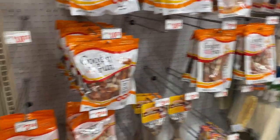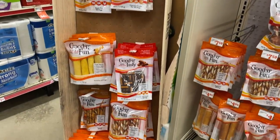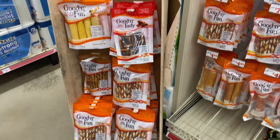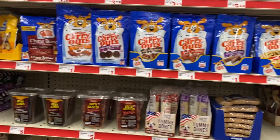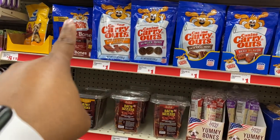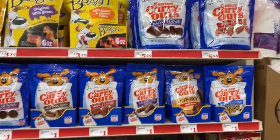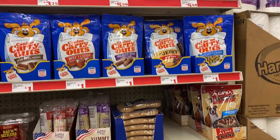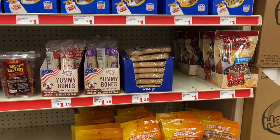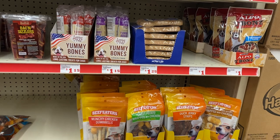This is the doggy section. This is where we always get our dog treats. And these are the ones we always gravitate to getting. Oh yeah, that's Titan's favorite, Chew Bones. He loves them. But look at that big bag, $5.50. You can't beat that. He also likes those, but gosh, he makes a big mess with that.